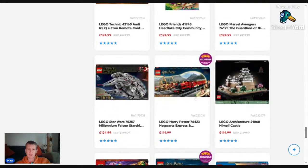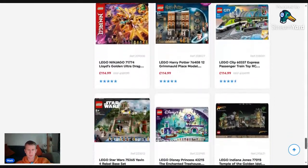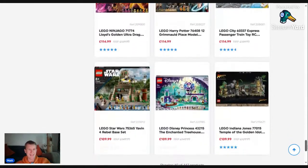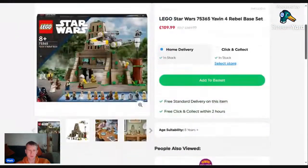The train is still exclusive, so that's why that doesn't really budge too much on the price. But I know somebody that has just recently got that. Now the base here is now down to 109. That is such a good price. So I nearly got it from Very. I think it was just under the £100 mark. And I couldn't get it because I had to sign up for an account and I refused to do it. I got stroppy.